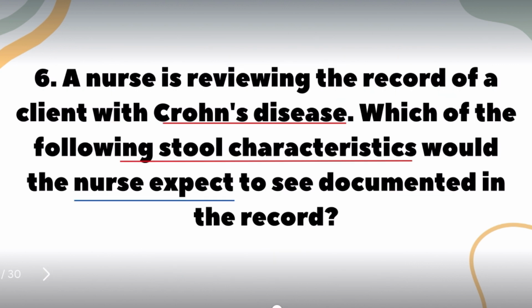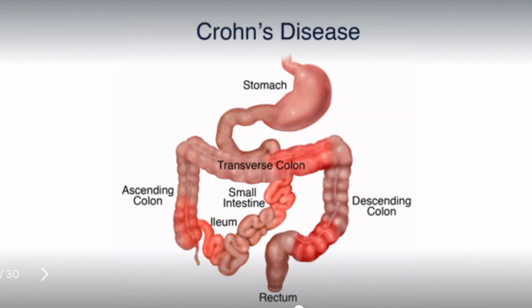Number 6. A nurse is reviewing the record of a client with Crohn's disease. Which of the following stool characteristics would the nurse expect to see documented in the record? Crohn's disease. Ano yung nangyayari pag Crohn's disease? So ito siya guys. Crohn's disease is affected dito yung large intestines or tinatawag na colon. Colon, large intestines. So ano ba yung first of all, ano yung function ng colon? So the colon is responsible for the absorption of water and nutrients sa body. Tandaan yan guys ha, with the function itself, malalaman mo na kung ano yung characteristics ng stool. Sige, so ito yung nangyari. Di ba may transverse, descending, ascending, colon.